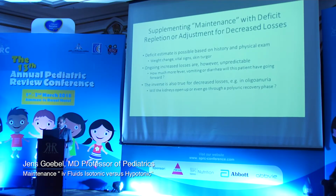Again, back to renal dysfunction, will this renal dysfunction get worse from oliguria to anuria, or are these kidneys going to open up and start making more urine? And as you know, in acute kidney injury and resolving ATN, for example, there can even be a polyuric recovery phase. So you don't know what your patient is going to do in the next 24 or 48 hours, so you have to keep watching and monitoring that patient, and you're going to have to make adjustments in your fluid strategy based on what the patient does going forward.